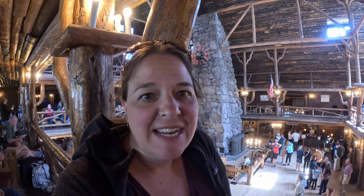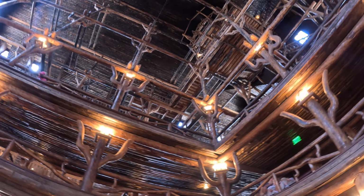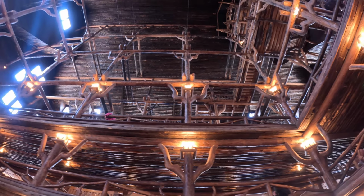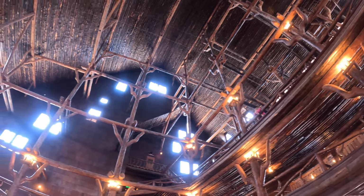The lodge was built in 1903, and they used around 10,000 lodgepole pines to build the whole lodge. It used to be actually called the Yellowstone Tavern, and they changed the name of it. So this is pretty impressive that they were able to build it so fast.